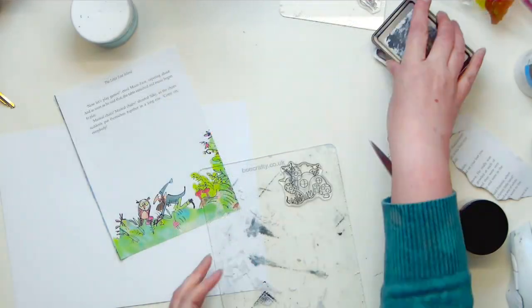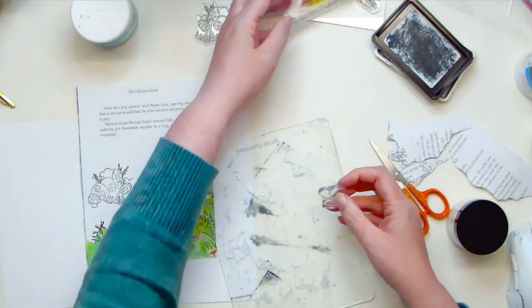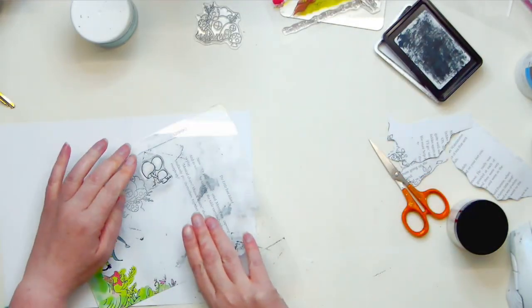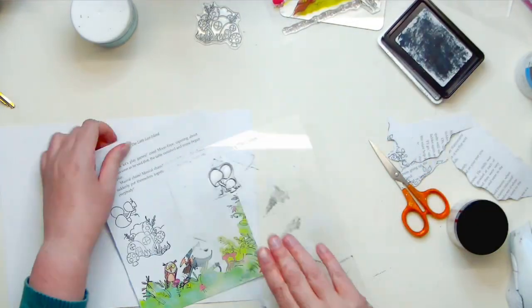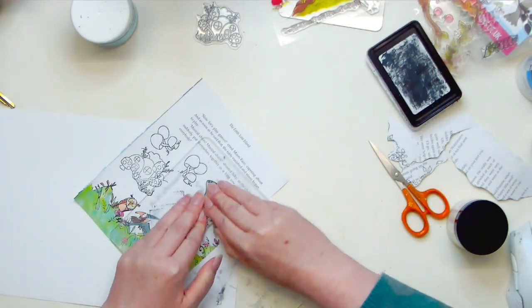I think that looks really good. And then I just stamp out a few more elements. I wanted everything to look even when I started painting on it. So again, I stamped out on book paper, but found a bit of the paper that was blank so that didn't have the words on it. So this all gets the same treatment.